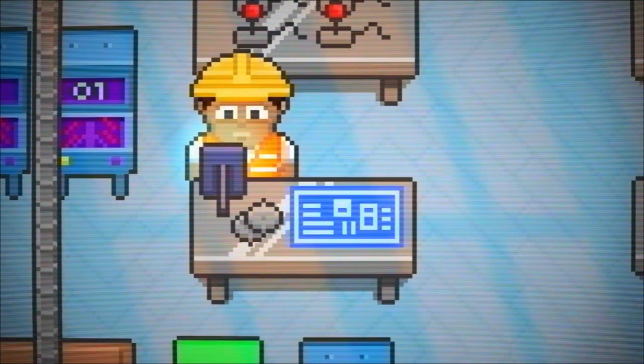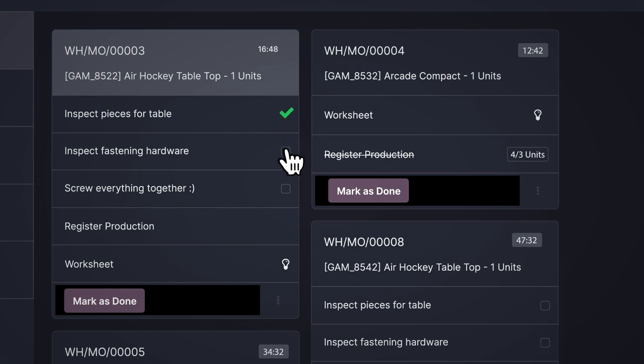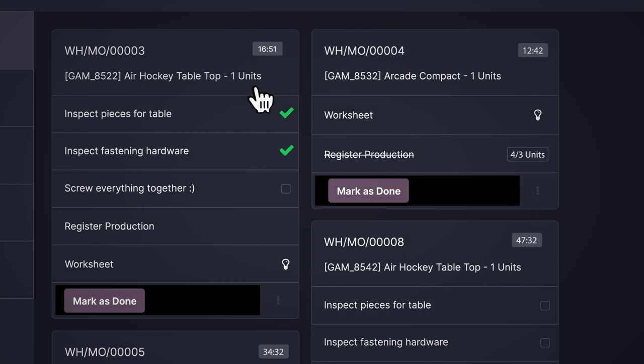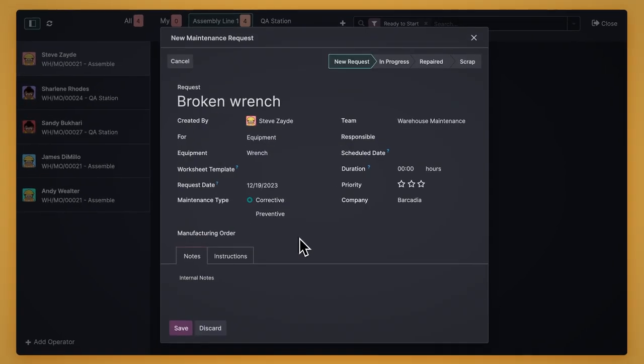Here's what they'll see on their tablet. Looks like we're assembling an air hockey table. What a great addition to the barcade. People will love it. Let's complete this step and the next one. Uh-oh, pause. One of our tools is broken. Lucky for us, we can create a new maintenance request right from here and get it fixed. And when it's repaired and good to go, we'll know.